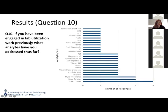And if you've been engaged in lab utilization, what analytes have you addressed thus far? So sort of similar to the question 2 times ago, but here you can just sort of see a snapshot view. I really want to give a shout out to microbiology and biochemistry who've engaged in the most work thus far, at least from our respondents' perspective. There's also some work having been done in coagulation, so hematology, and then also some transfusion medicine work as well, which is great.